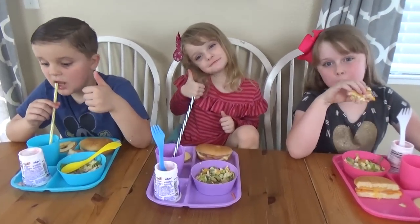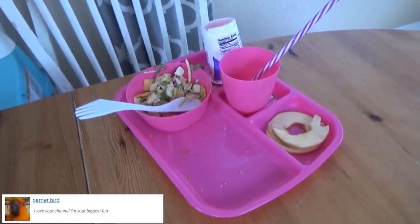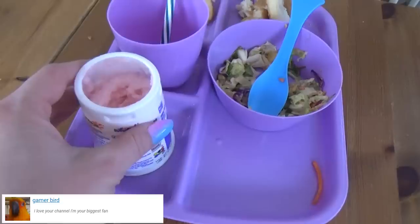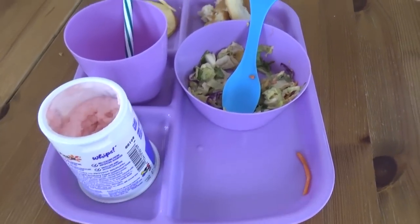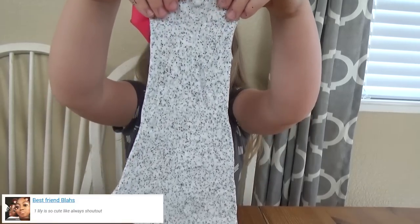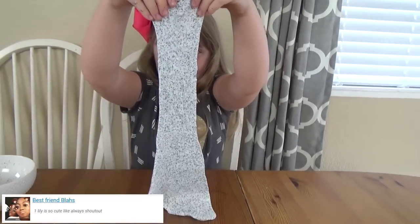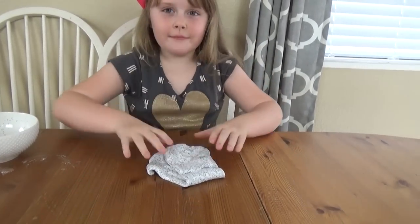These ham and cheese melts were a big hit. All the kids enjoyed them. They weren't really into the barbecue chopped salad, and Lily was not a fan of the whipped yogurt, which I was really surprised about. Mackenzie picked the lunch today and she also picked the activity. She really wanted to make some of this special slime for her brother and sister. I told her that was fine with me as long as she changed out of her new dress.